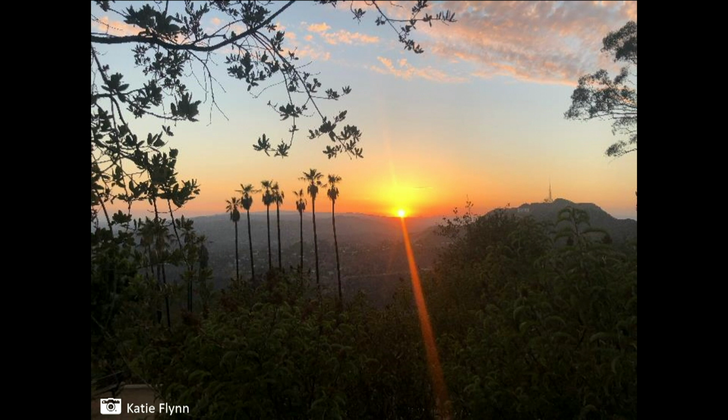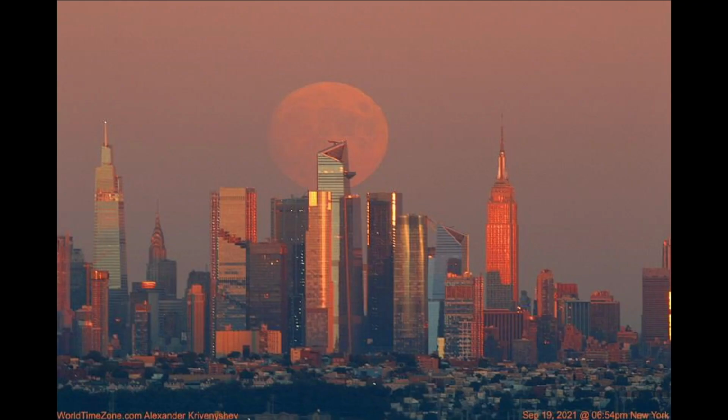And these two are from David Pinsky. This is the September 13 SpaceX launch of Starlink. This is a sunset that I took during a hike in Griffith Park. And a beautiful harvest moon over New York City.